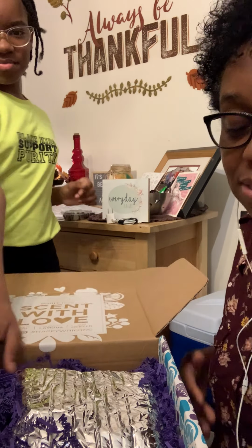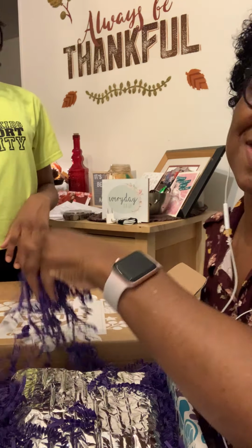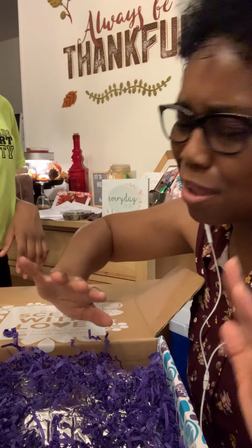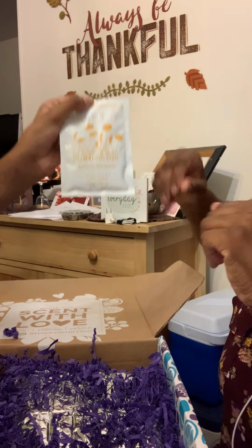In a Whiff Box, you get full-size products, and you also get samples. And yes, it does come with the fun confetti. Very festive. I love that. All right, so the first sample is... I don't know what it is. It's dish soap.